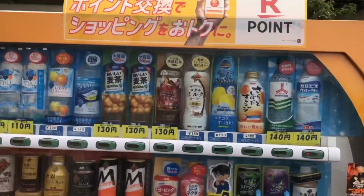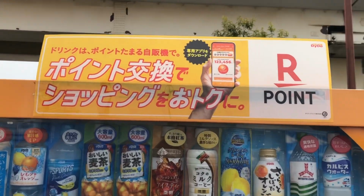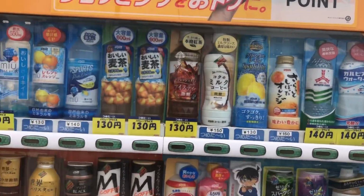Today, I'm going to go to 5 random vending machines in Japan. I'm going to try 5 drinks that I've never had before, and we're going to do a good old-fashioned Japanese drink taste testing right here. So let's go. All right, we are here at the first vending machine for today's experiments.